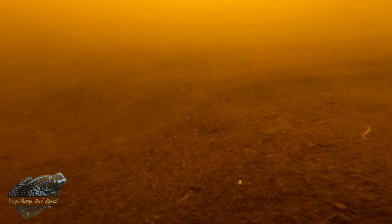Most active feeding window would be late afternoon until just before sunset. Bluegills bite year-round. Live bait is king. Worms, crickets, minnows, snails make the best bait.